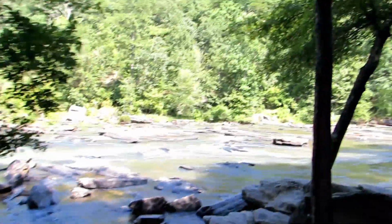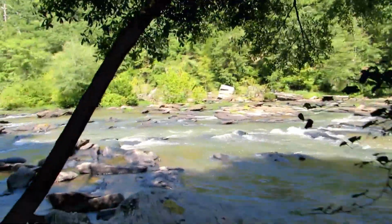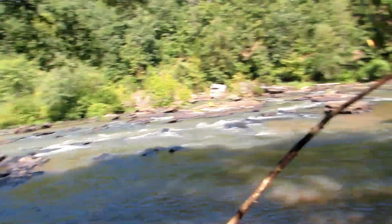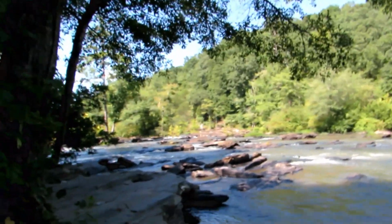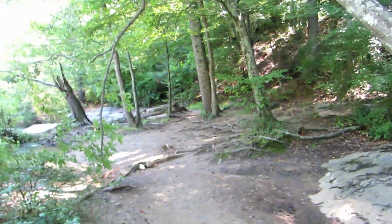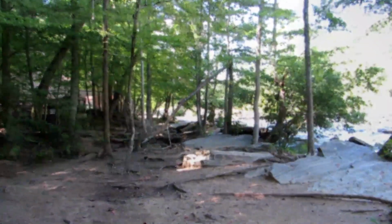So here we are down at the river level. I can see where people have been littering, which is stupid as hell. But anyway, you can't do much to prevent that. Because people don't care. Anyways. So here we are at the river. So yeah, I will climb back up and I'll see y'all in a minute.